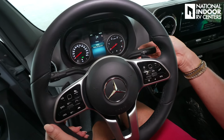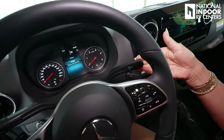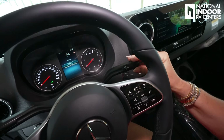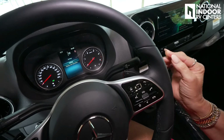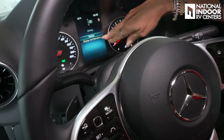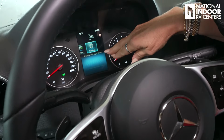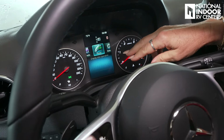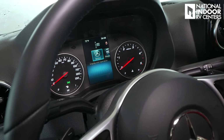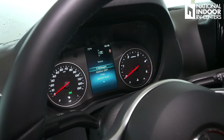And then we have the control for our transmission. Remember, this is a 9-speed transmission. And so up for reverse, down for drive, in for park. So this is going to act as a mouse for all of the information that you can see here on your screen. So I'm going to go back to our home button, scroll all the way back so we can look into our service and see what information we can get here.